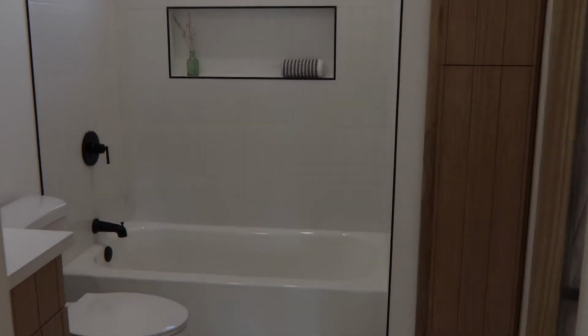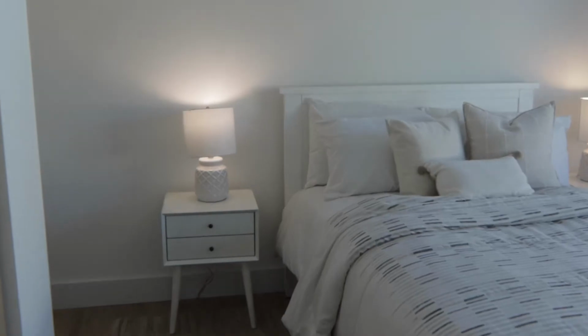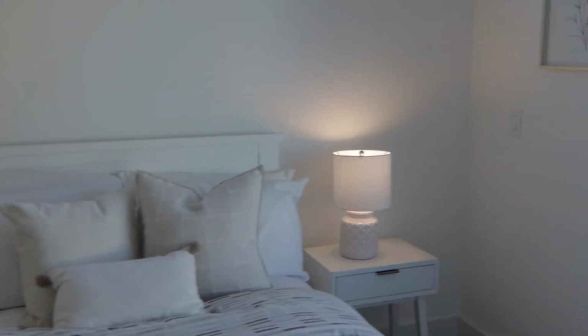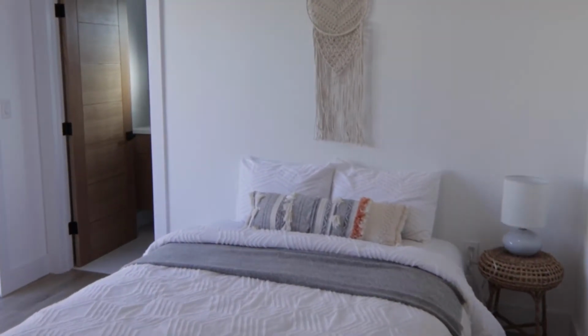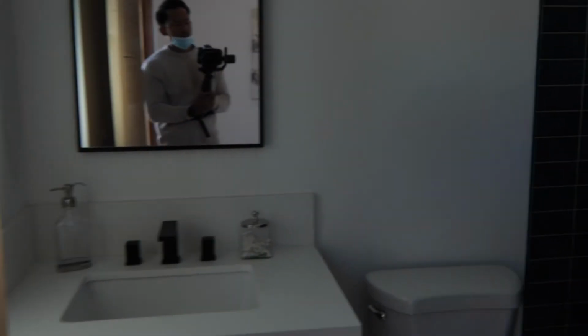As soon as you walk into the hallway, you walk into the first bathroom. And then to the left will be your first bedroom. You can see it's a decent sized bedroom with some closet space too. And then to the right side, you have the second bedroom. Spacious too, with some closet space. And the massive bathroom, you can see.